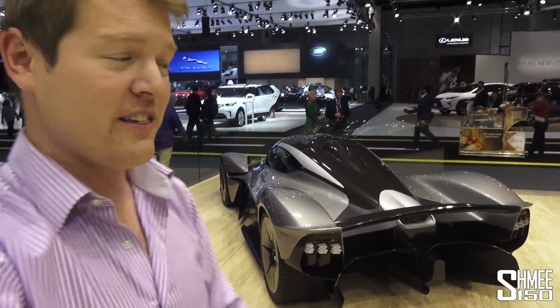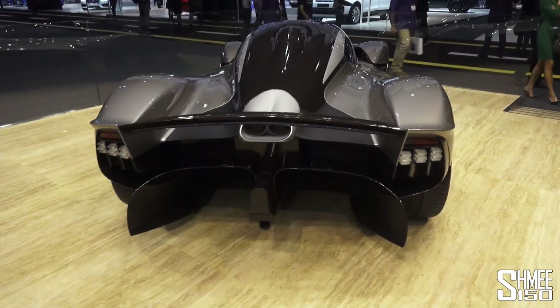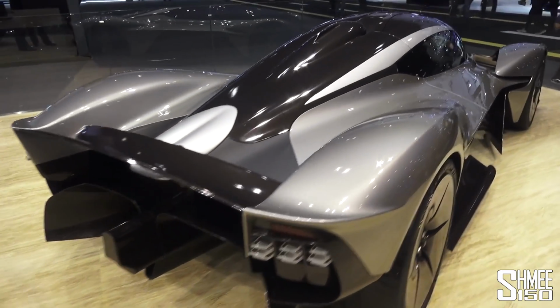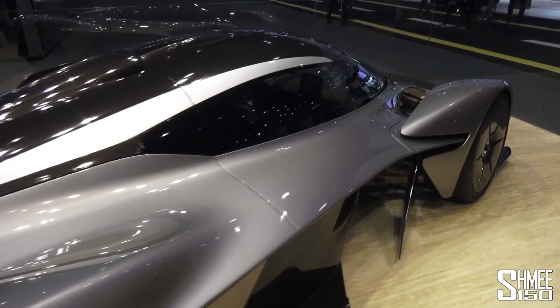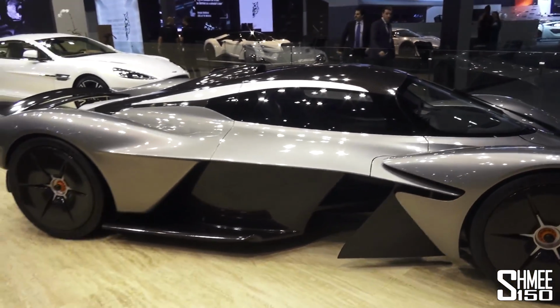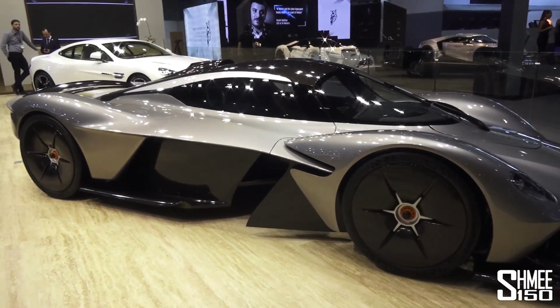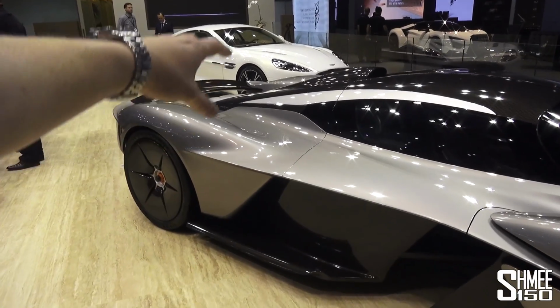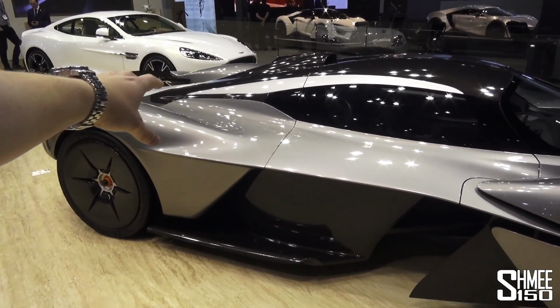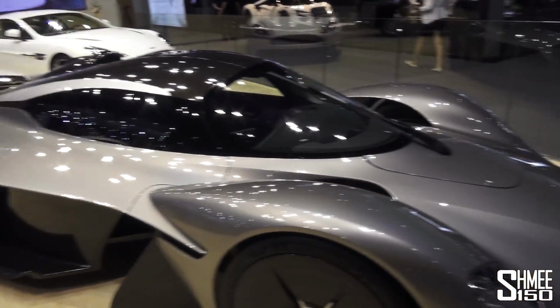Now, I've had a look before at the AMRB001, the concept for this, and it's changed quite significantly. But this is roughly 95% of the way towards the production car that is going to start being delivered to customers somewhere in 2019, and it's aiming for that target 1-to-1 power to weight, so somewhere around 1,000 horsepower, somewhere around 1,000 kilos. It's going to have a naturally aspirated V12 supported by hybrid electric motors and batteries to give it instant torque, massive power, huge numbers.